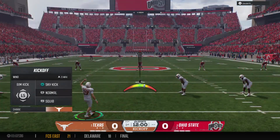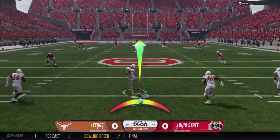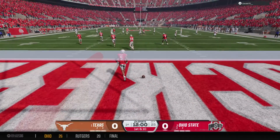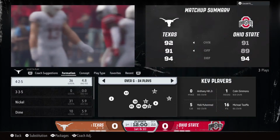The Longhorns will kick it away to start us off. Well, he thought about coming out, but instead takes a knee and will bring the football to the 25-yard line.